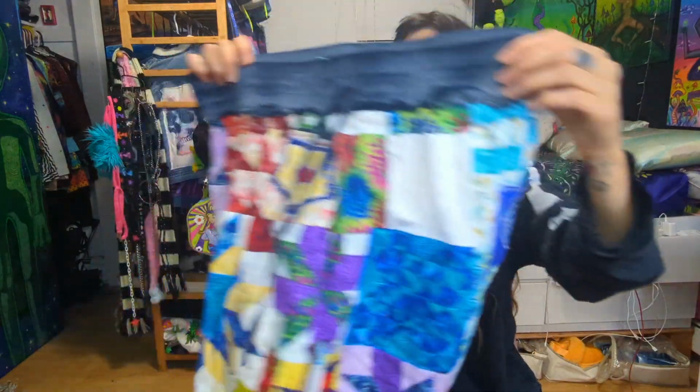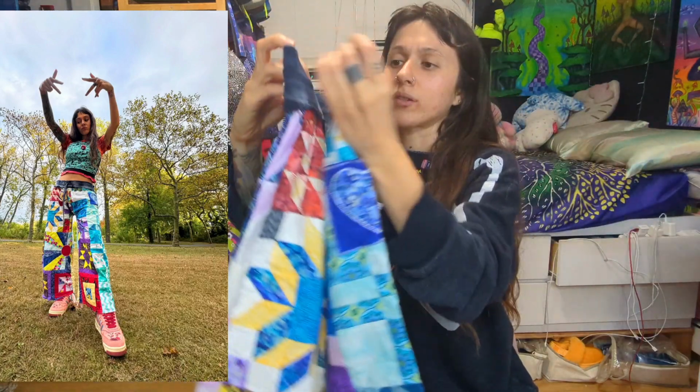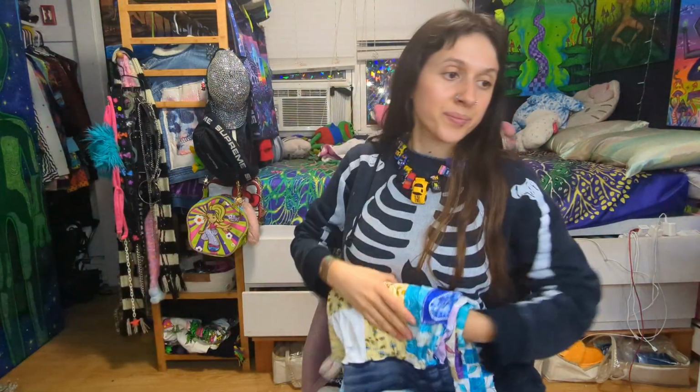And then once again, actually no, this is just another waistband from a pair of sweatpants that I didn't need. So if you want to watch that video, it's actually pretty interesting, because originally I was going to make this into a skirt, but it turned into pants because it just did not work out as a skirt.